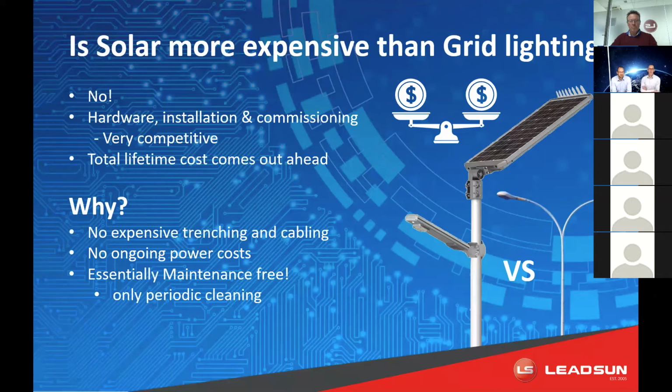The first one: is smart solar lighting more expensive than grid lighting? Well, the short answer is no. When considering just hardware, installation and commissioning, they're very competitive. And when looking at the total lifetime cost, it comes out ahead, often offering very good value for money, and we'll explain more later. So why is that? There's no expensive trenching and cabling for the installation of solar lights. There's no ongoing energy or power costs, and they're essentially maintenance free. They only require periodic cleaning.